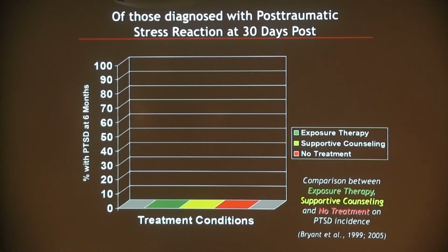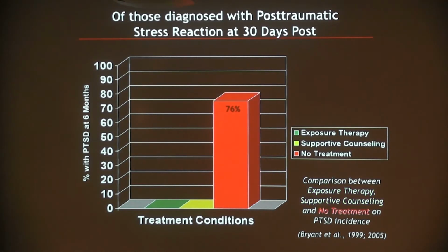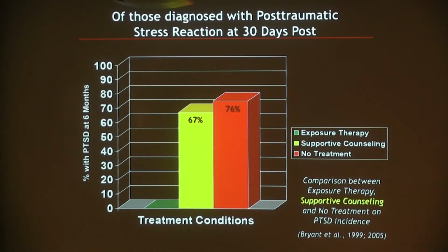And if you look at some of the early work in this area, Richard Bryant showed that if you take people 30 days post-trauma and they're still at a high level of symptoms, and you don't do anything with them, 70% at 6 months will be diagnosed with PTSD. And the idea is at 30 days, if they're still showing high levels of symptoms, that might be a marker. You need to address it. Now, people say, oh, you don't need that exposure, just do supportive counseling, help them forget the past, move forward, forget about this extinction crap. Well, 67% in this study developed PTSD. When you do the prolonged exposure, the number goes down to 22%.